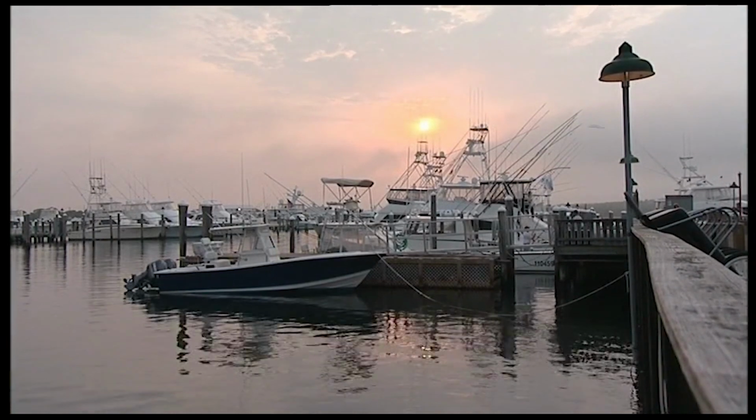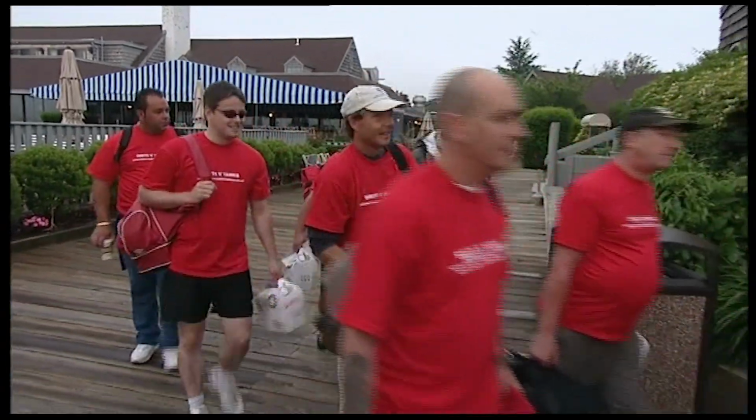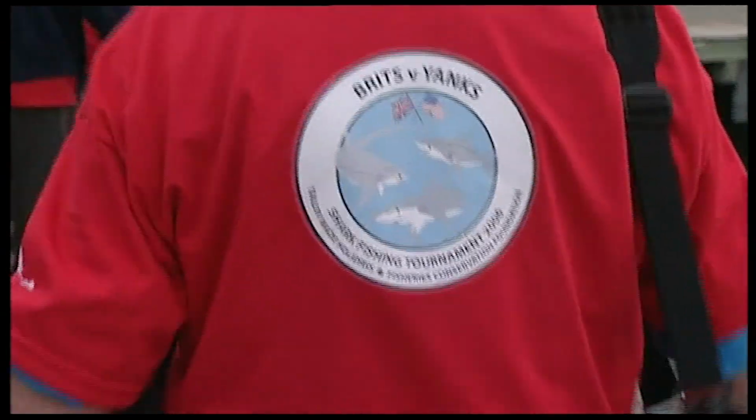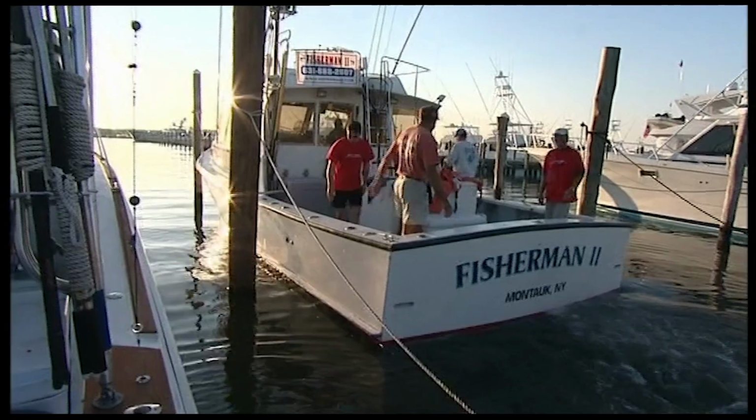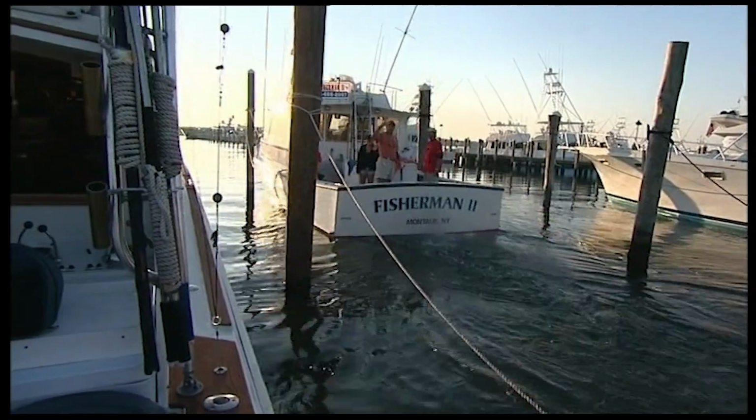The following morning, with 2 Yanks and 2 Brits allocated to each boat, we all made our way along the dock, very much looking forward to what day one would bring, with Christine Slater and I on board 40-foot Eldorado.